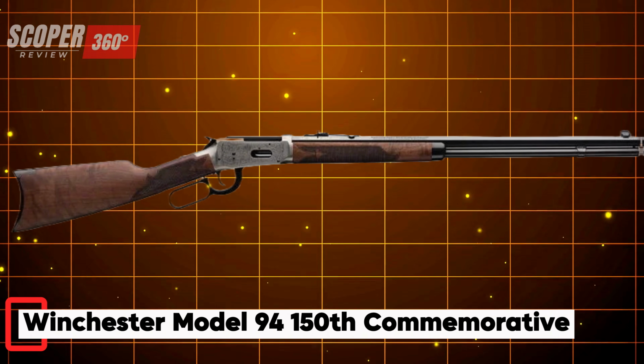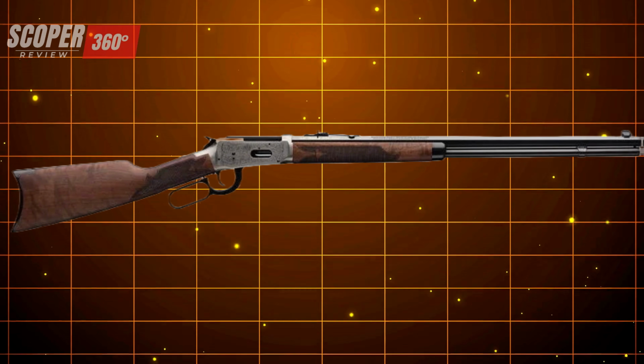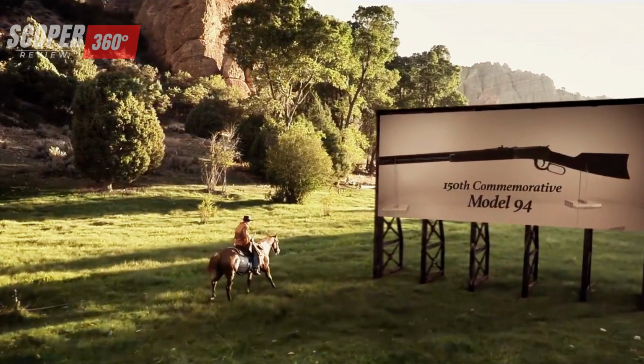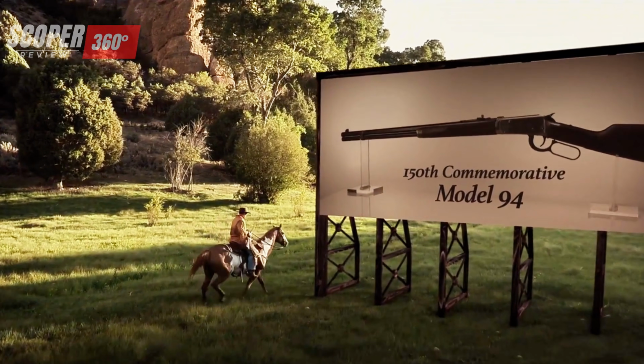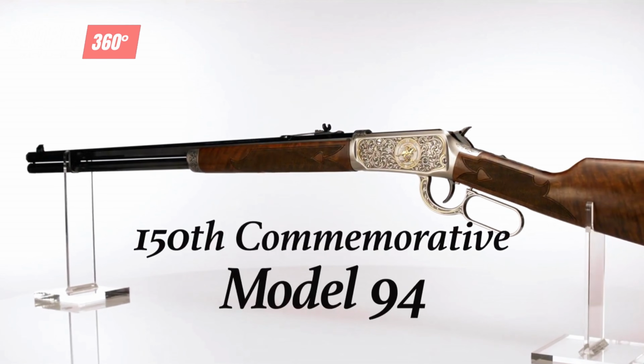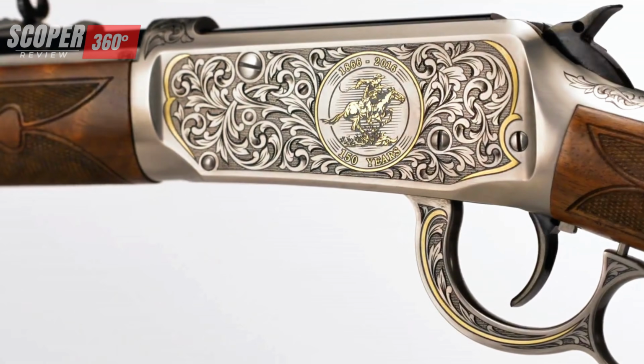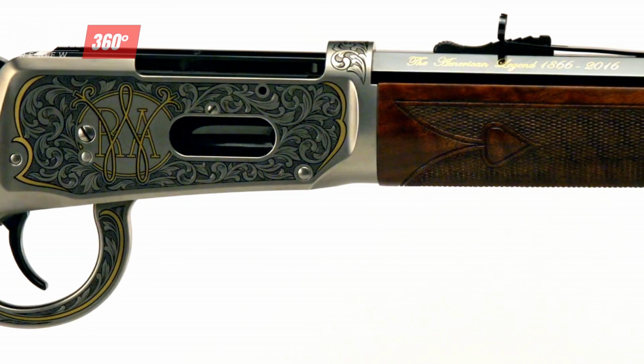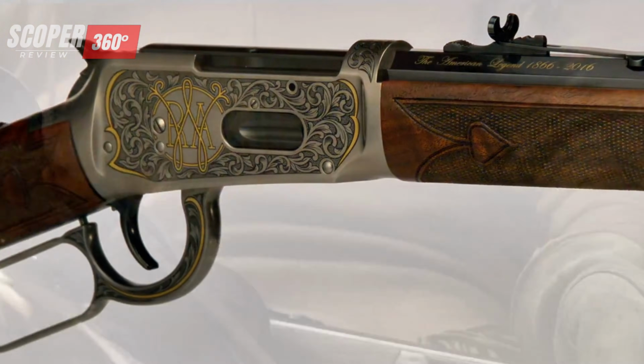Entering the elite tier, deeper now, rank number 2. The Winchester Model 94, 150th Commemorative. Here's the deal. 2016 marked a century and a half since Oliver Winchester started this company. And out of everything they released that year, this rifle is the one true diehards care about.